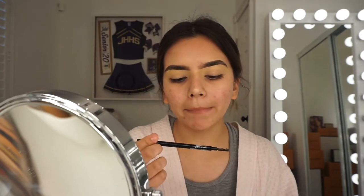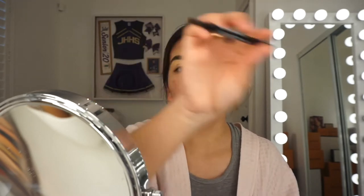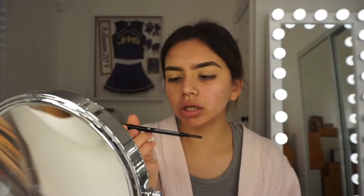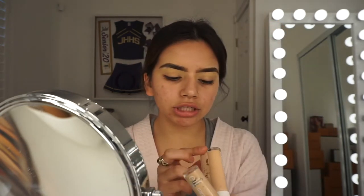But anyways, the products that I used for my eyebrows: I used this Wet n Wild Micro Brow Pencil in the shade, I believe it's Soft Brown if I'm not mistaken, but it's by Wet n Wild. And then I used e.l.f. Hydrating Camo Concealers, in the shades Fair Warm, Light Sand, and Light Beige, and I just mixed them a little bit.